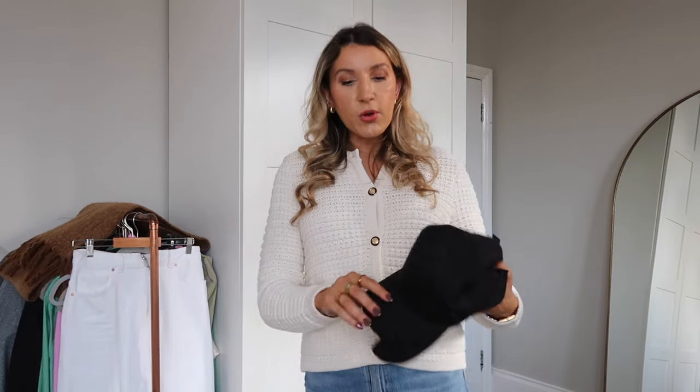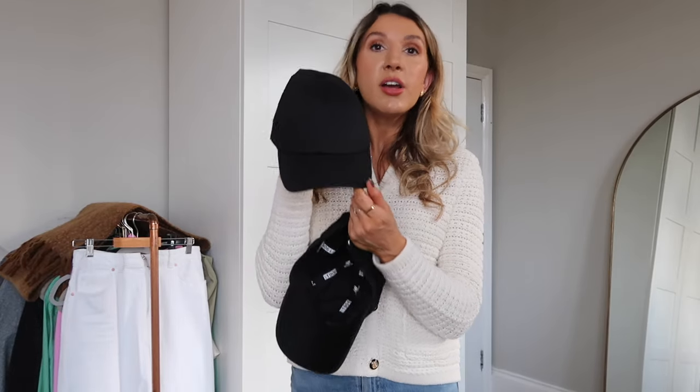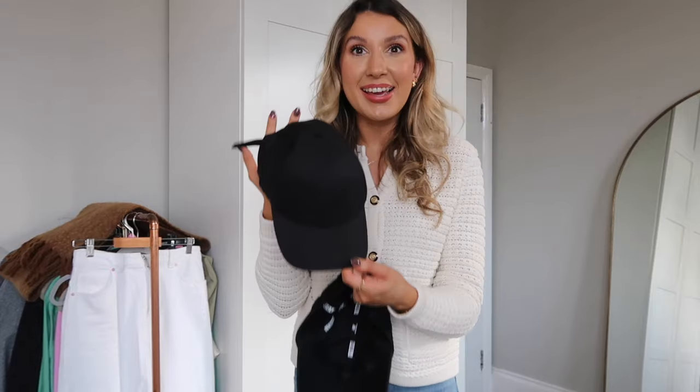Depending on your budget, you can go for a designer cap, or the high street offer great options as well, like a Nike baseball cap, New Balance. I really do want the Celine, but I just don't feel like I wear caps enough to justify that purchase yet. But I've got some very affordable options. This is a plain black one. This was the one that I actually had on in the cutaway that I showed you. This is just from H&M. I think it was $9.99. A very plain standard cap, but instantly elevates an outfit.